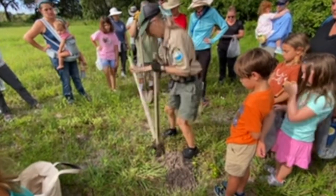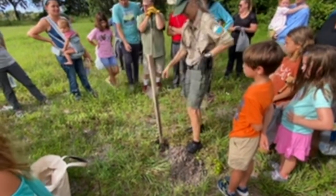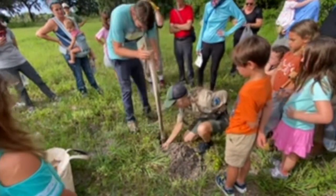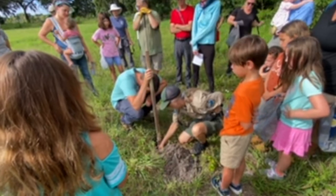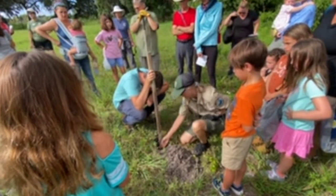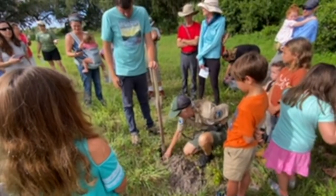Does anybody want to dig? I can. Okay, we're going 2 feet. So right here, see where my finger is? This is the root, probably going straight down. You want to just go straight down, right from where my hand is on.